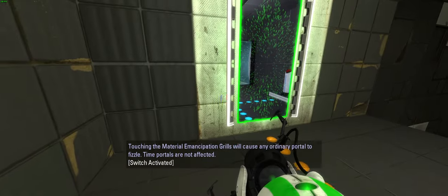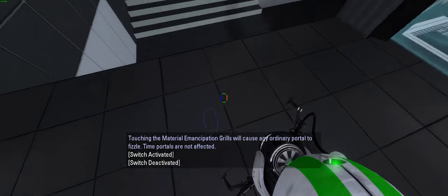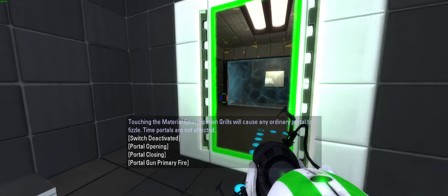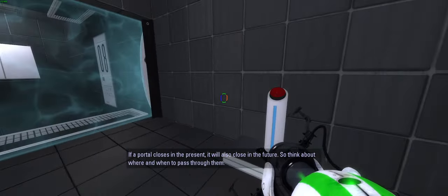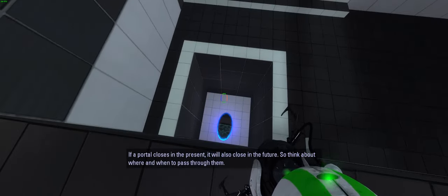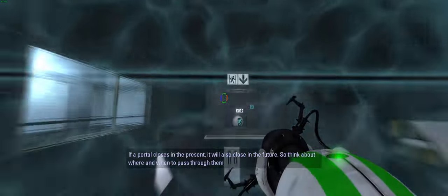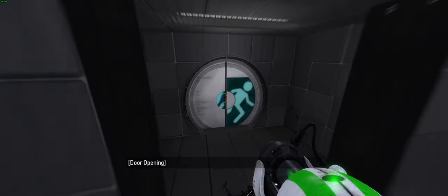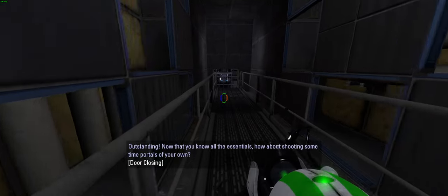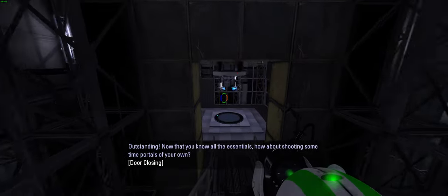Touching the material emancipation grills will cause any ordinary portal to fizzle. Time portals are not affected. If a portal closes in the present, it will also close in the future. So think about where and when to pass through them. Outstanding. Now that you know all the essentials, how about shooting some time portals of your own?